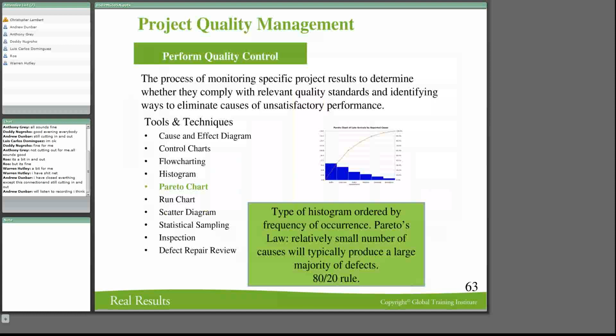Now, the next one we're going to get to is the Pareto chart. What Pareto's law actually says is that a relatively small number of causes are typically going to produce a large majority of defects. It was what he called his 80-20 principle, or his 80-20 rule. So as a project manager, what you really want to do is identify those things. Don't go and try and fix everything, but identify those things that are causing the most trouble.